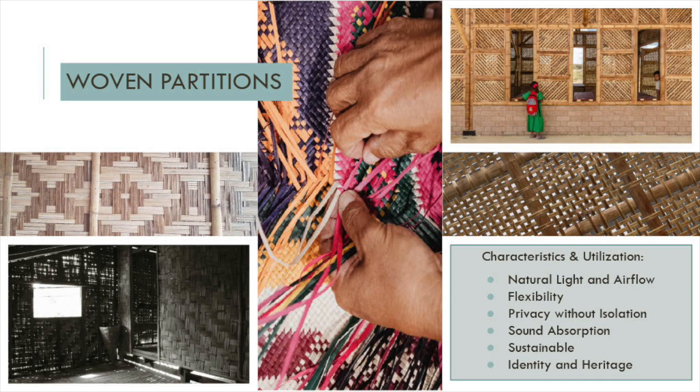Depending on the material and design, partitions can help absorb sound to some extent, contributing to a quieter and more comfortable environment. And if made from natural materials like bamboo, these woven partitions can be an environmentally friendly option, aligning with an eco-conscious design. And lastly, these partitions can also provide a medium for individuals in the community to represent their identity and heritage.